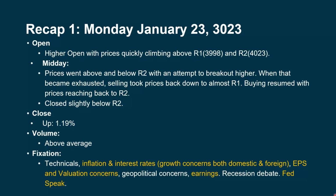Everybody is still focused on inflation and interest rates, which are producing growth concerns both inside the U.S. and outside. This is funneling through into the earnings per share, or EPS, as well as valuation concerns for the stock market as a whole. Earnings were just starting to come into the big part of earnings season, and so this can have a real influence on the market where you have some big names coming out with their earnings. If they're taken well, that could give some support. If they're not taken well, that could give some real resistance going forward.